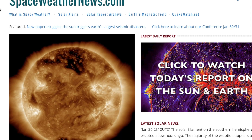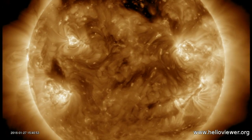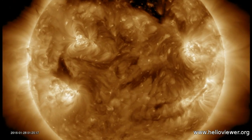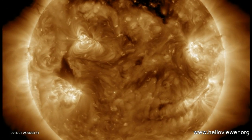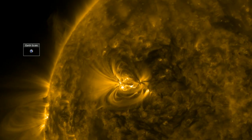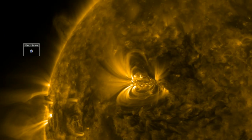At spaceweathernews.com, we don't see any big eruptions, but surface activity is building and we've got plenty of umbral fields and plasma filaments. The primary eruption zone looks, at first glance, to be the northern incoming quadrant, with a good-sized sunspot group and a couple filaments waiting to jump off into space. Solar tornadoes tower over the limb there.